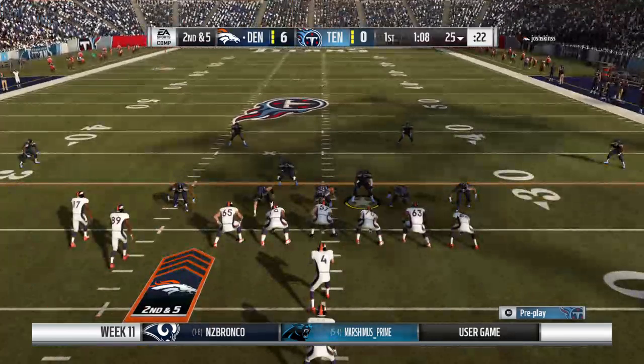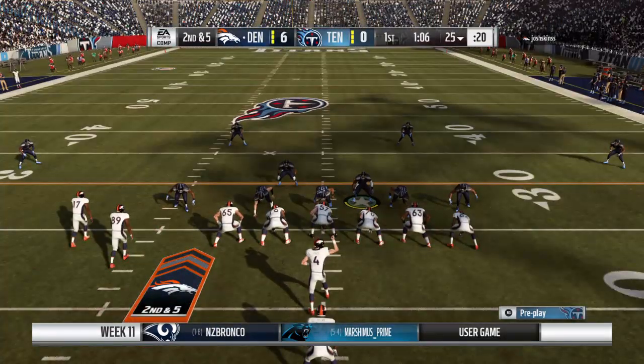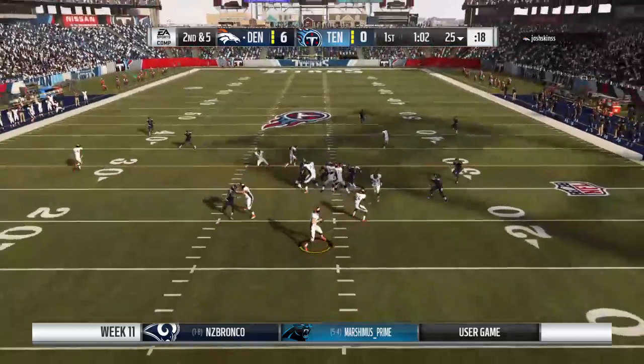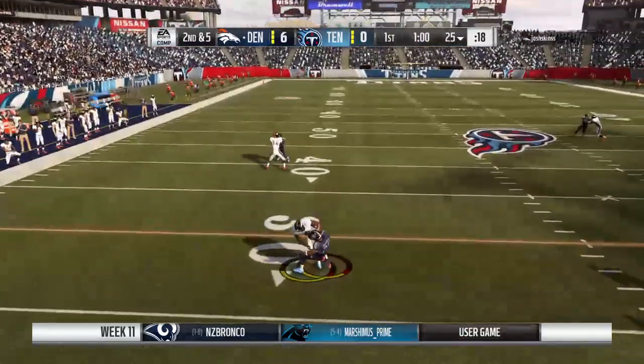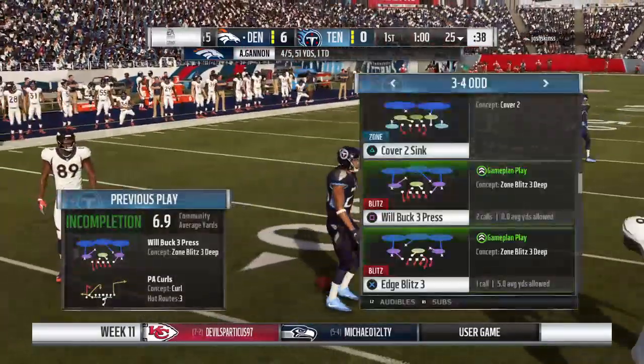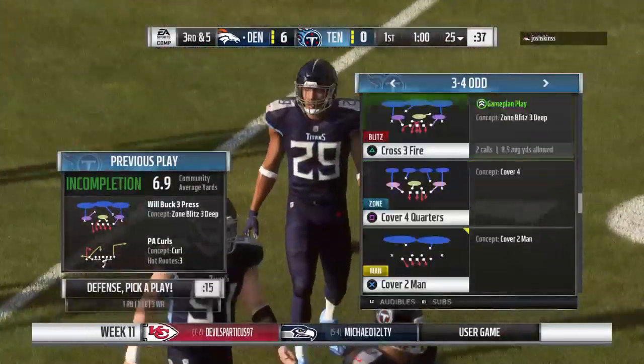The play action fake. They'll look to throw, and incomplete there. A nice hit jars the ball free and brings up third down.